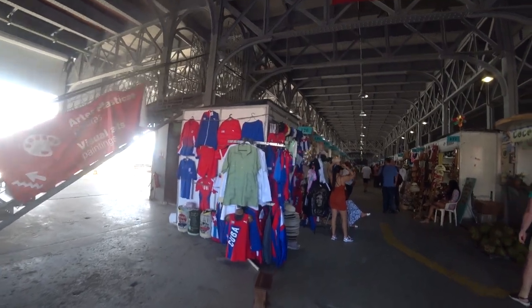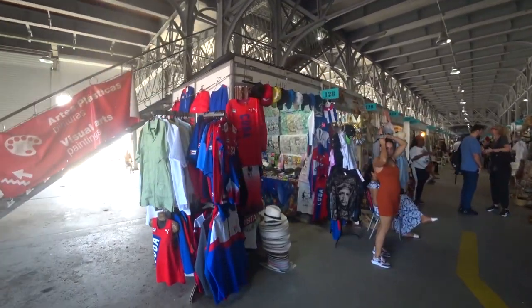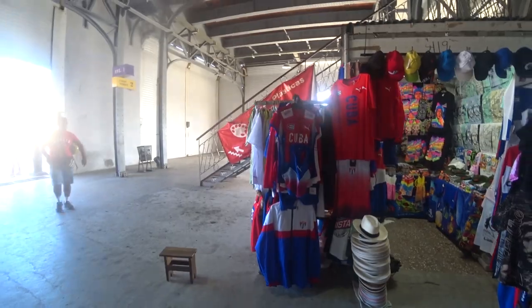Right, let's have a look in the market. There you go. You've got a load of Cuba tops over there. You've got Che Guevara t-shirts, a load of Cuba hats. It's all very cool.